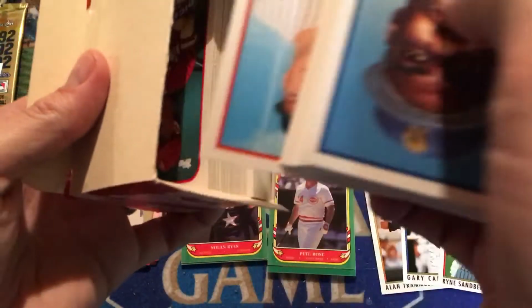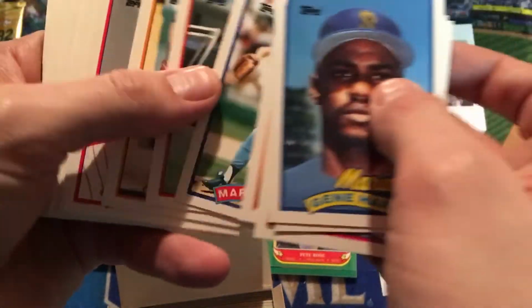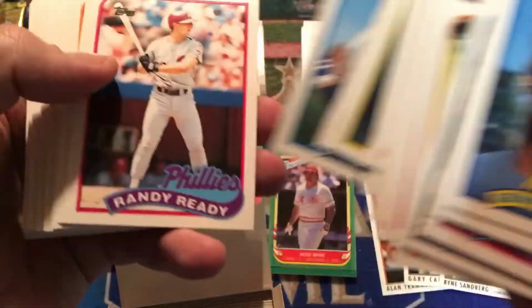I honestly don't even know what number the Griffey is, but these things are fresh, man. They have never been taken out of this box. This is the first time these cards have seen the light of day. You can just tell by touching them. These are brand new, and so that has me pretty excited that the Griffey's going to be in really good shape.